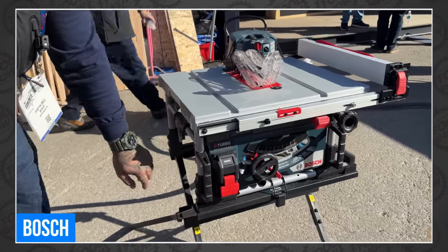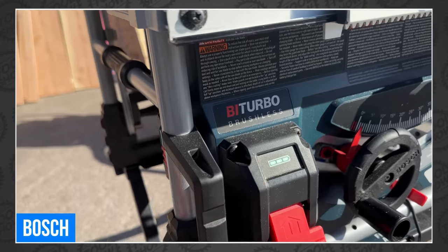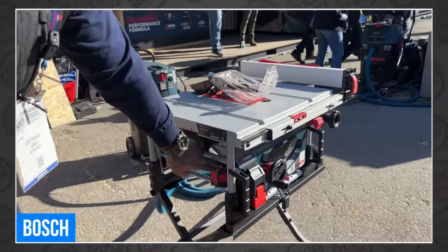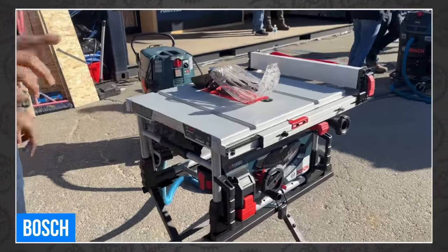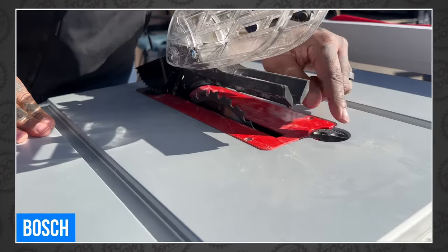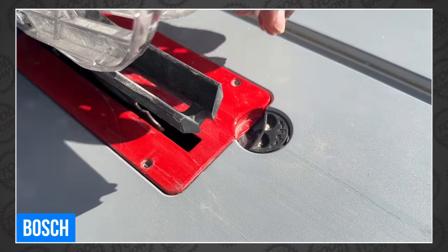And while it's powerful, it's still very light. Weighing in at only 44 pounds, the saw is easy to carry using its built-in handle. It features a 25-inch ripping capacity and 2.5-inch depth of cut. To keep you safe, it includes a modular blade guard, anti-kickback pawls, and a riving knife. After trying it for ourselves, I can tell you right now that this is going to be very popular.